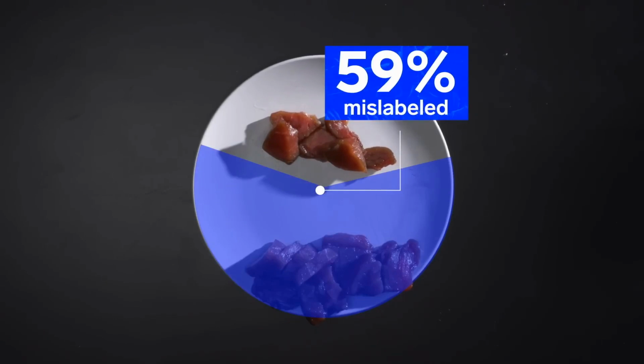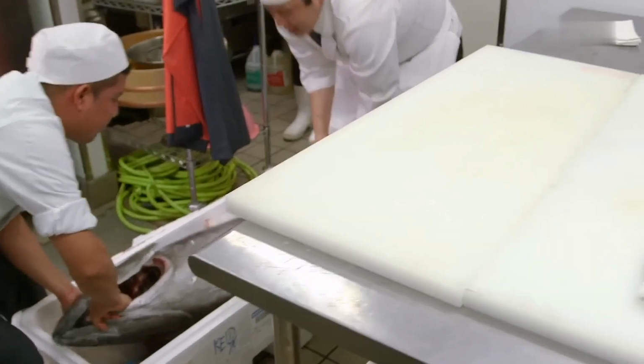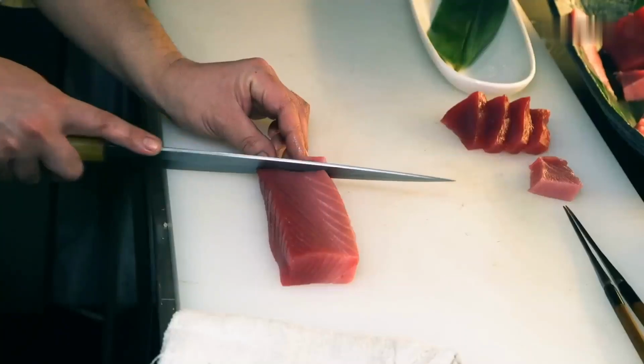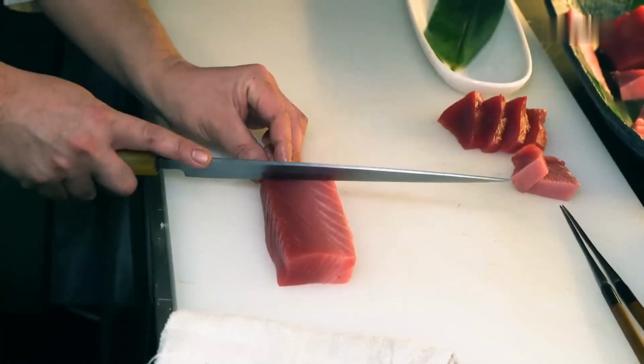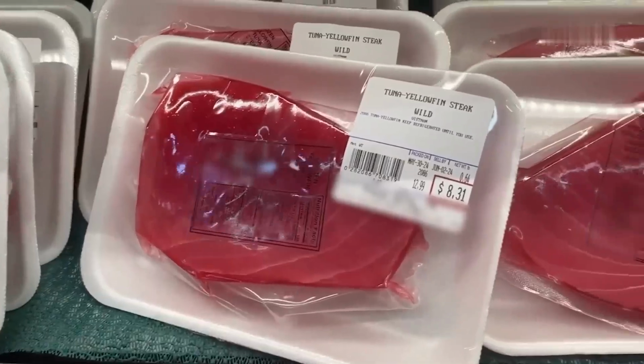Restaurants and grocery stores were mislabeled. So how can you make sure you're not getting robbed? If you're going for bluefin, maybe save it for a special occasion, because the real stuff is usually sold at high-end restaurants. Grocery stores do sell yellowfin, but make sure to check the price.